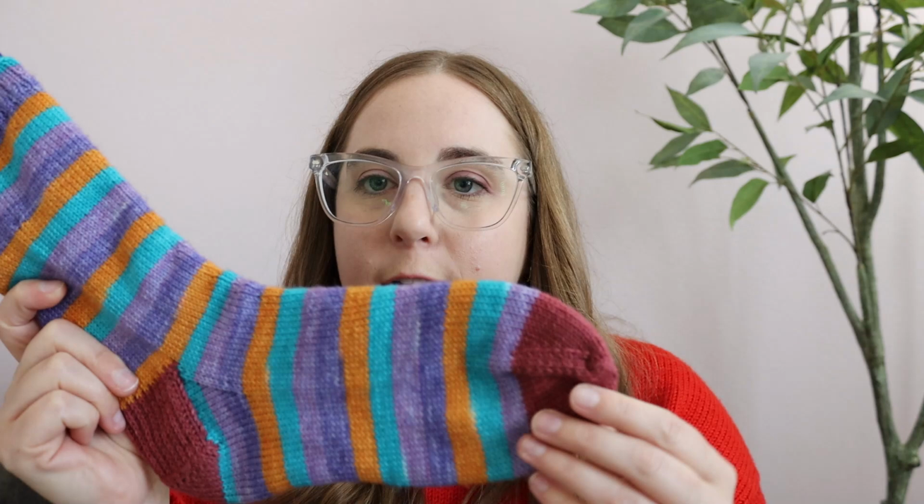The biggest thing that I was worried about was the cuff being too small and cutting off circulation on my leg. I cast it on at 75 stitches, so the cuff is fine. The cuff fits really well, and it's not too big, okay? Where it does get a little big is right here at the ankle, and then on the foot it's a little bit big, and I also knit the foot, I think, slightly too long.